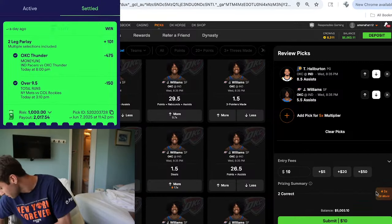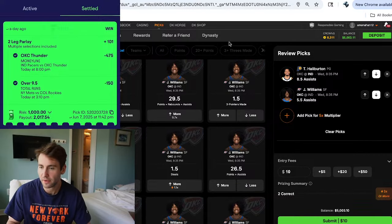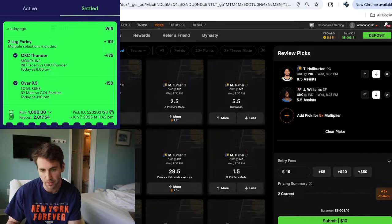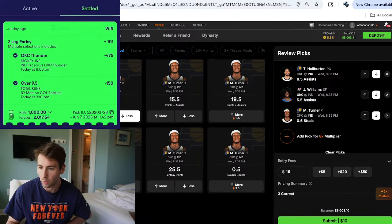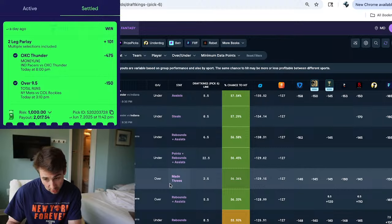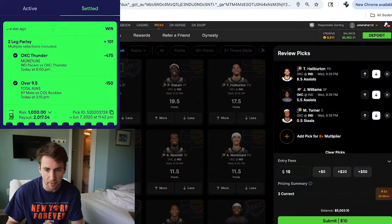What the fuck? So I would just run this as a 2-pick entry. And then if you want to get more ballsy, I call this a blowout slip. If the game's a blowout, all the starters, the main players, just like last night, will get less minutes. Although the Pacers did oddly keep in starters a little longer than expected. So this play on McConnell's positively correlated.